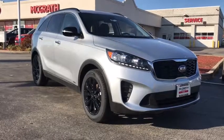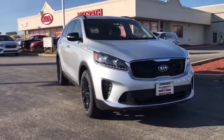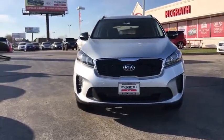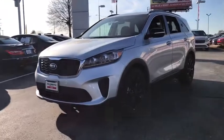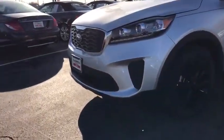Stop by and take a look at the 2019 Kia Sorento. The Kia Sorento is a comfortable riding, powerful compact SUV loaded with impressive standard features. Take one look at its stylish, sleek design, and you'll want to cross over to a Sorento. This vehicle has less than 100 miles. Here are some of this vehicle's great options.